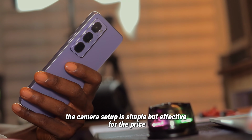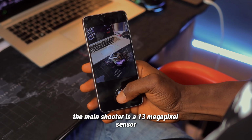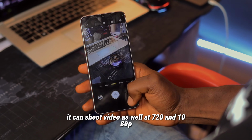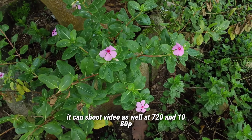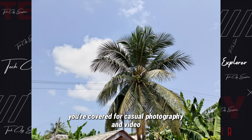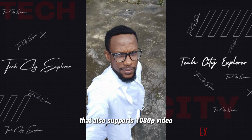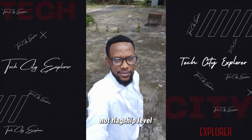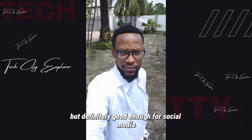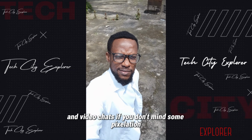The camera setup is simple but effective for the price. The main shooter is a 13-megapixel sensor. It can shoot video as well at 720 and 1080p 30 frames per second. You're covered for casual photography and video. On the front, there's an 8-megapixel selfie camera that also supports 1080p video. Not flagship level, but definitely good enough for social media and video chats, if you don't mind some pixelation.